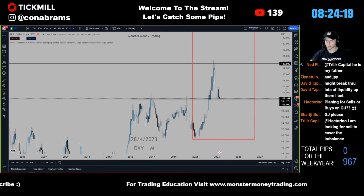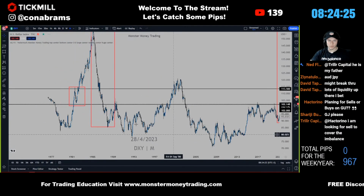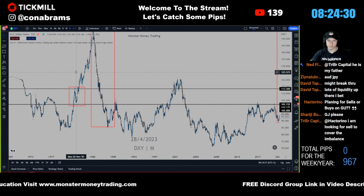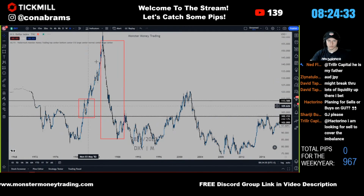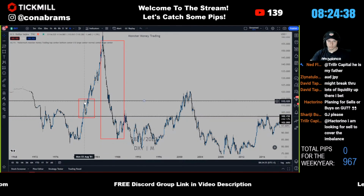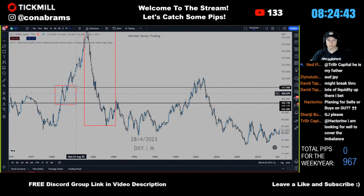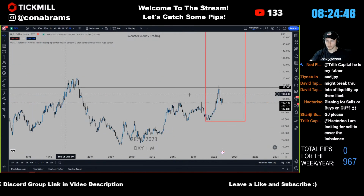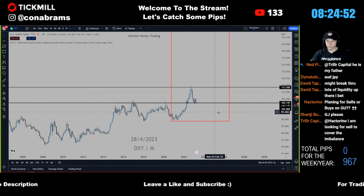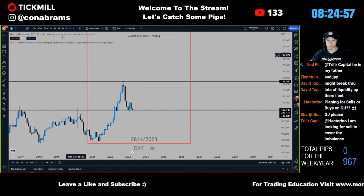We've retested that level. And then one thing that's very interesting is this previous interest rate hike cycle during the late 70s, 80s, where we saw that dollar strength. We had a very similar pullback here. You can see I've got this move basically marked up, and you can see the levels I've got marked up. So it's in a very similar area that we're getting that pullback. So I think it would take a lot for the dollar to break below 102.